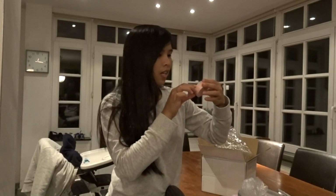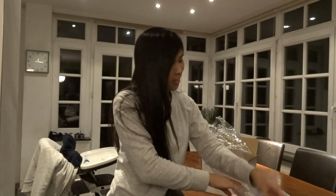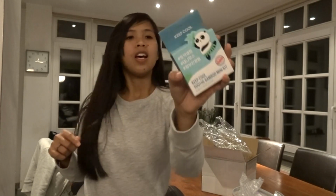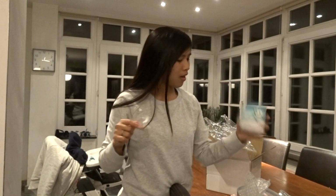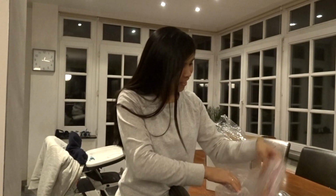What's this? Finish powder. Lagyan ko pang makeup talaga. And then, what's it? Keep Cool Soothe Bamboo Mini Kit. I think this is for skincare routine po. Wow. Ang dami po nilang binigay. Uy! What's this?